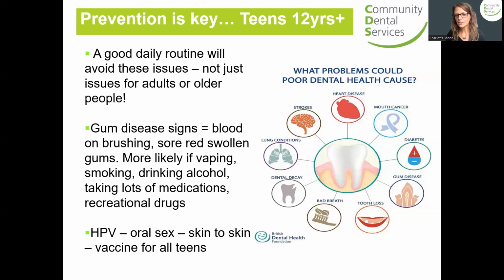Other problems that poor oral health can lead to. We've mentioned tooth loss and gum disease and bad breath and tooth decay, but also bigger health issues, like mouth cancer. Now, this might sound a little bit dramatic, but teenagers are often more involved in skin-to-skin contact, thinking about oral sex. Okay, skin-to-skin contact can pass on the HPV virus.